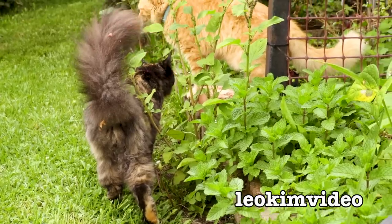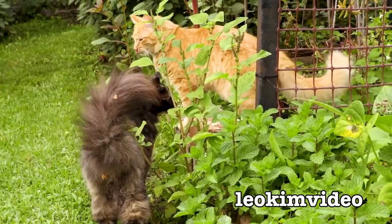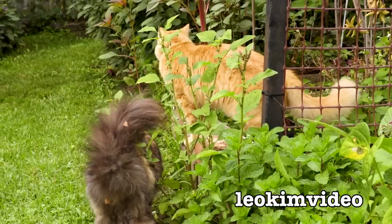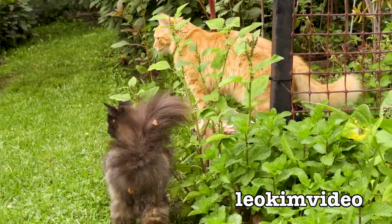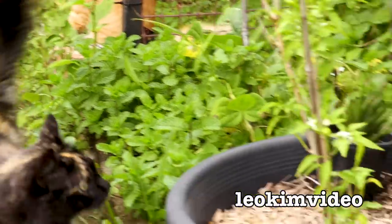Bubble and Teddy, this is part of their favourite skink hunting area. There's so many skinks they've brought into the house. It would be hundreds. They do go out alive, most of them. They're not killing them, they're just bringing them in as things to say, I love you.